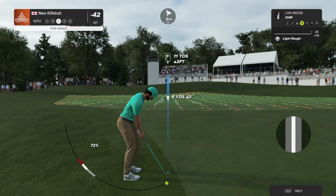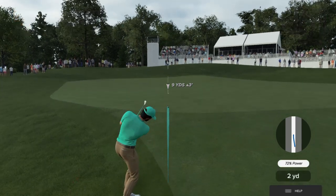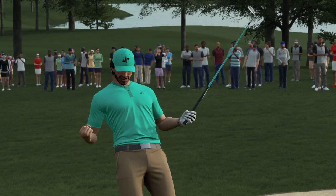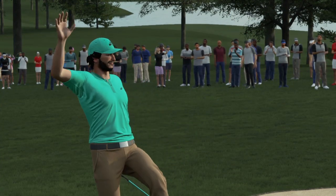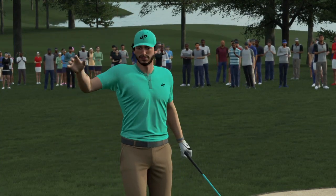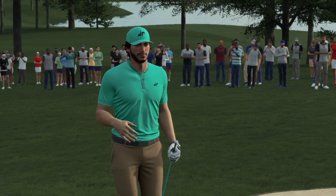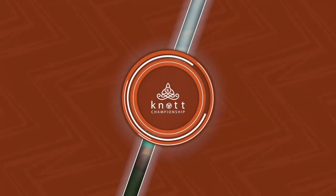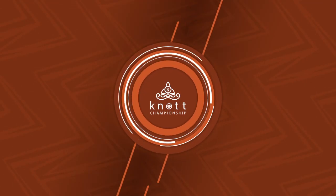And here we are with the third shot. What a shot. Oh, went from the outhouse to the penthouse with that chip in. Well, that's worth a replay. Let's take another look. Beautifully judged. Great tempo on this chip.